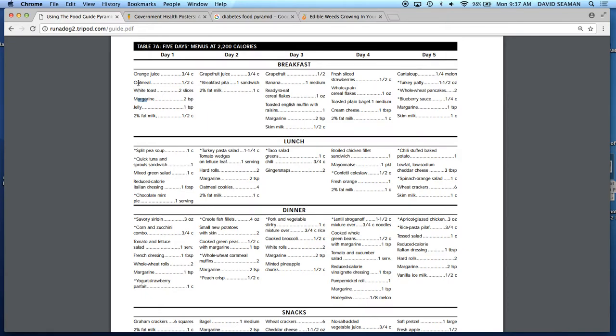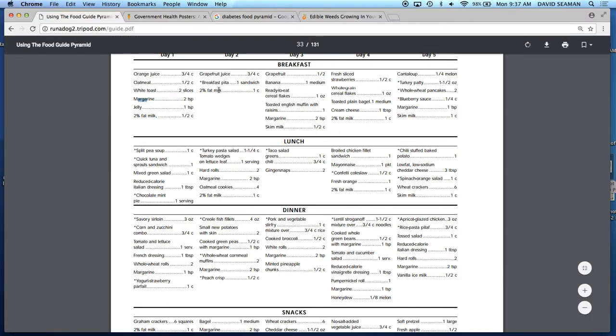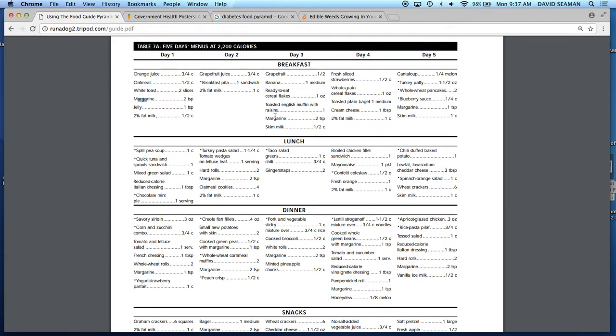So we have oatmeal, which is of course a whole grain, which is fine, but white toast, margarine, jelly, milk. Next day, what are we given? We're given bread and milk. You have your grapefruit juice, you have a bread and milk. Next day, cereal, bread, margarine. Since when is margarine a healthy choice? I mean, how absurd is this?